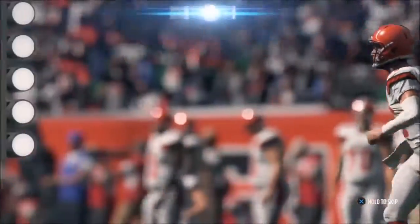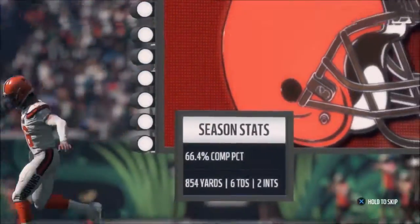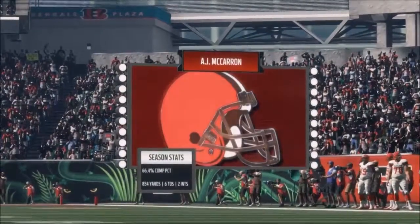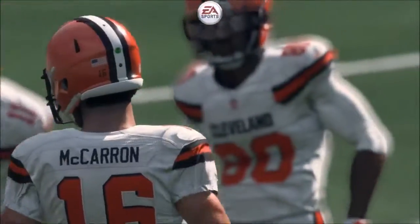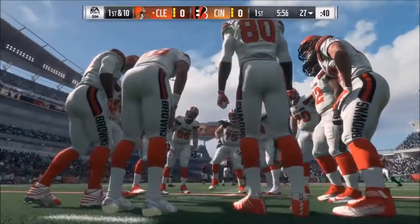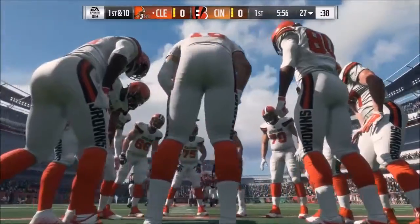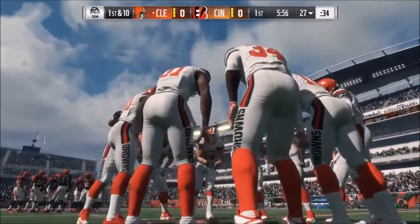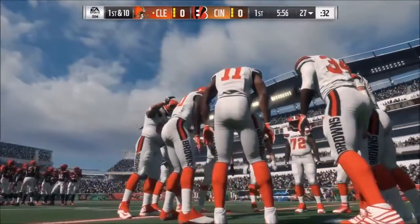So here come the Browns for their first drive on offense. They'll be led by a former national champion at Alabama. It's A.J. McCarron. Has a great reputation as a winner and as a leader, but don't let that be the only thing you think about when you think about A.J. McCarron. Good right arm, good mobility, just knows how to move the team up and down the field.